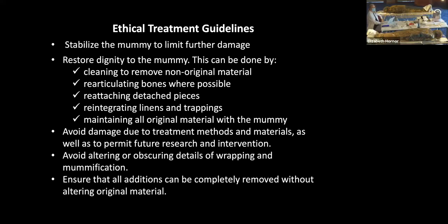Indeed, and also to make sure we record exactly where we do any kind of intervention. So the reports that will be generated here will be following along with this on the database of the museum's website. We also want to avoid altering or obscuring any details of wrapping and mummification, so that we don't confuse people and make them think that the mummy looked different than it actually did.